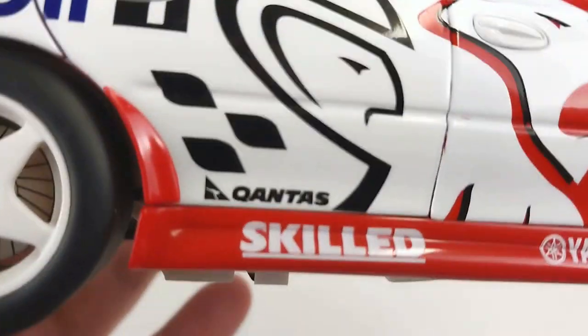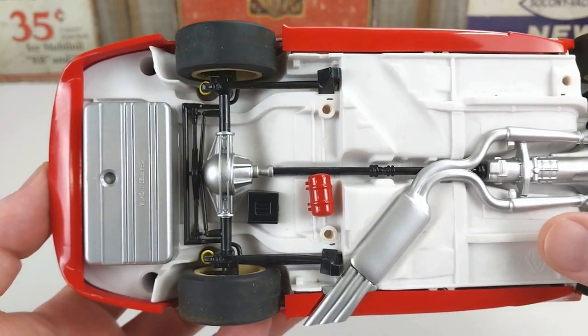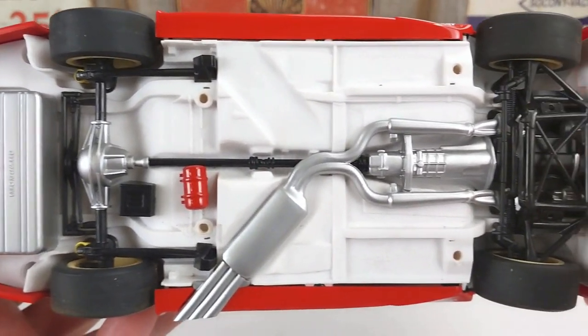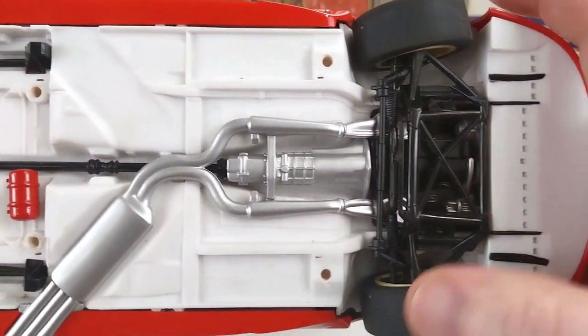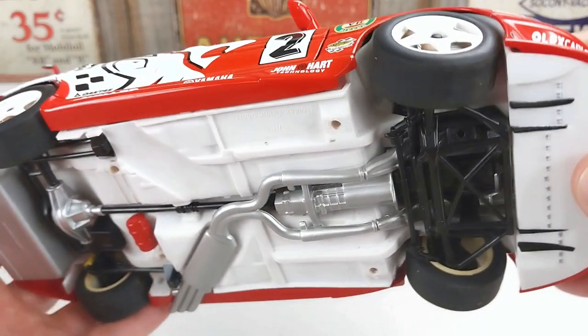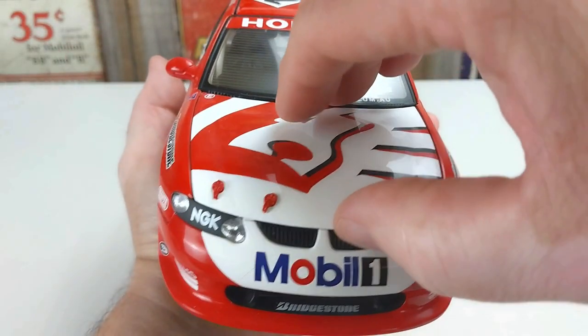And we'll go and have a look right underneath and have a look at some of the chassis detail there. And this is an Auto Art in 1/18 scale, so you can see that it is that slight sort of plasticky chassis underneath. Overall, it does have some fantastic detail, and it does have that manipulation with the suspension. The tyres do have that sort of slight rubber feel to it, which gives it that realistic feel, and it is very good.